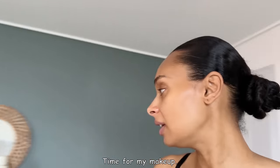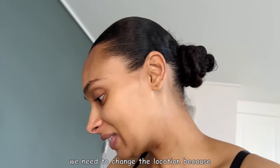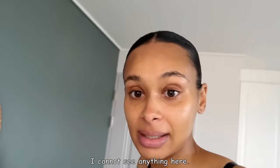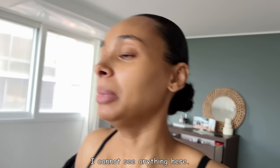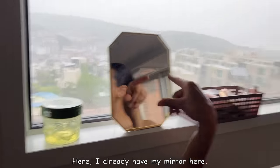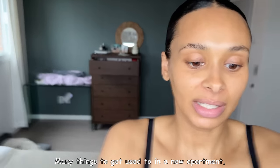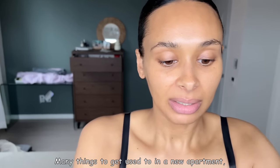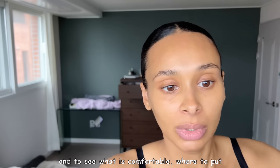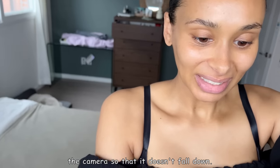For my makeup, even though I have all my makeup stuff here, we need to change the location because I cannot see anything here, but here it's much better. Here I already have my mirror, so doing makeup here, the light is perfect. Many things to get used to in a new apartment, to know how the light condition is and to see what is comfortable, where to put the camera so that it doesn't fall down.